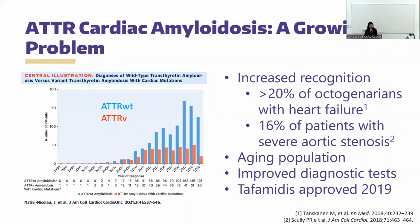In addition, in 2019, the US FDA approved tafamidis, which is the first treatment for ATTR cardiac amyloid. So I think people are now much more motivated to go looking for it now that there's something that we can do about it.